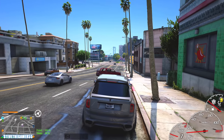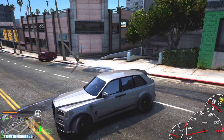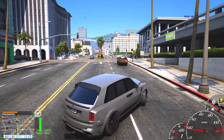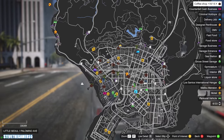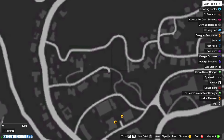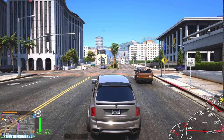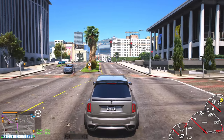This is why I didn't want Franklin to get sleepy. Whoa, this guy just crashed. He took the whole pole. All right, first location, Jimmy's mansion. I think it might be right around here somewhere. Yeah, probably right here. I don't even know if the GPS is going to give me the right place to go.